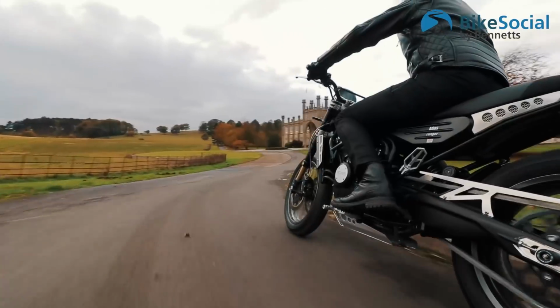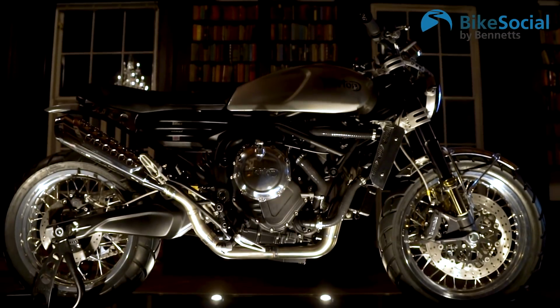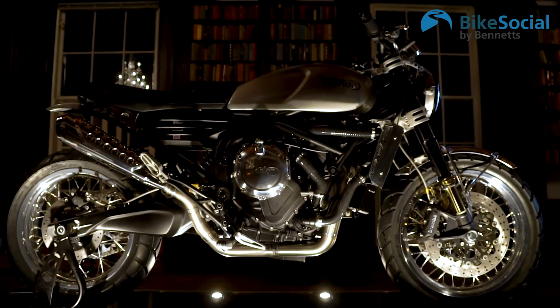Sometimes you look a bit squint-eyed at a few of the bikes today, where it's not really a café racer, it's not really a scrambler. You think, oh, really? And what we wanted to do was make an honest off-road, on-road bike. So it's part off-road, part on-road, but you can actually go off-roading.